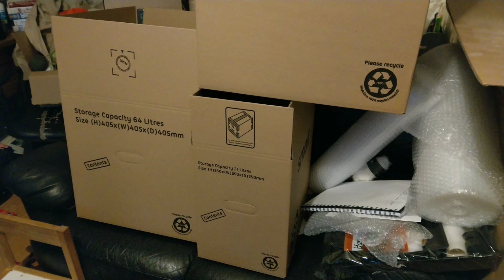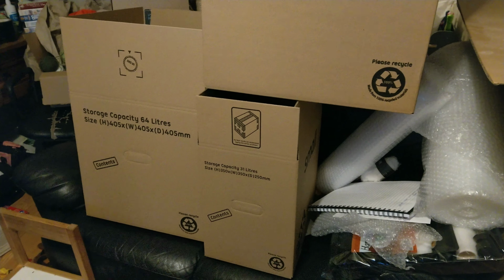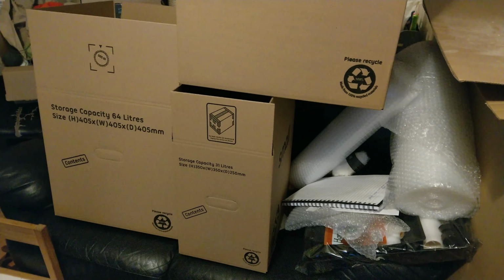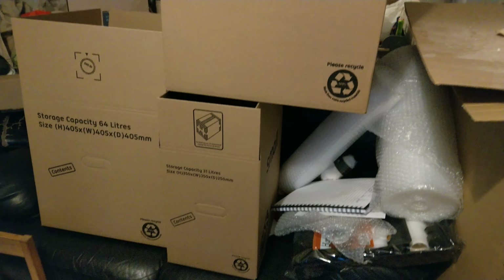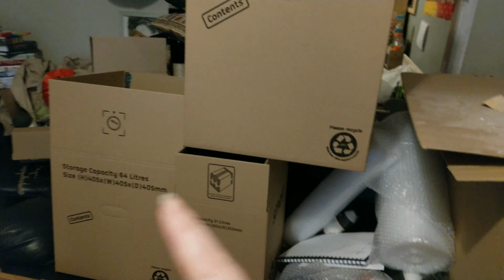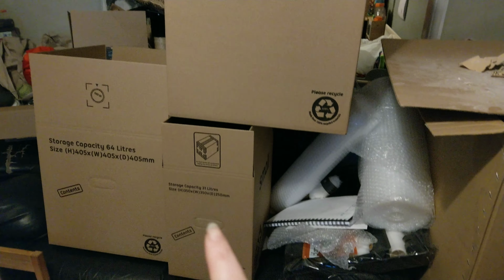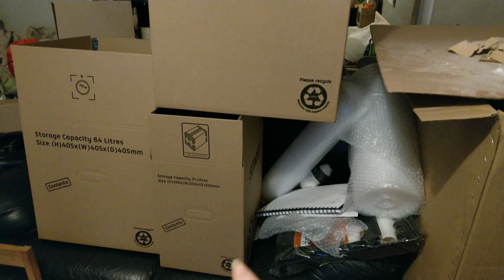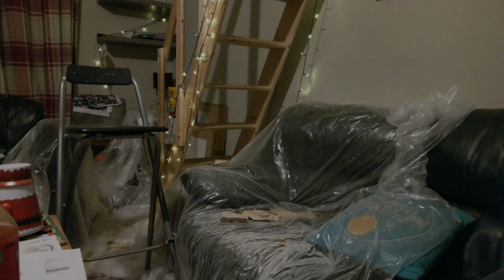We're getting heavy duty ones because we have a lot of books and we don't want them falling out the bottom of the box. But it's not bad. I think we have 8 large, 20 medium, 5 of the small, and we're going to have another 20 of the small, but the heavy duty one.